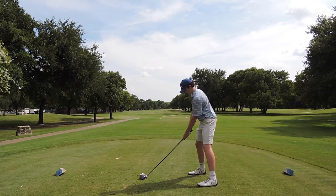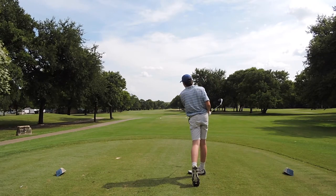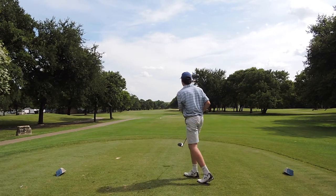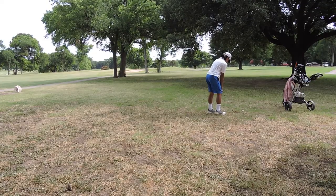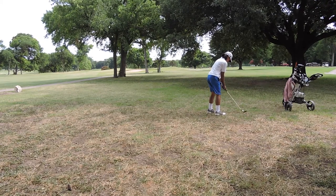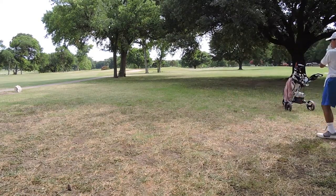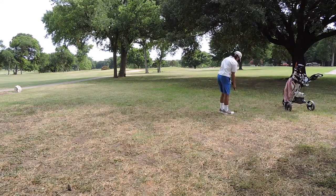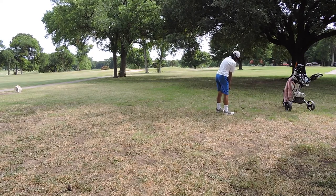9th hole, 446 yards. And he's bombed it, holy crap. All right. Xavier with a little bit of a punch, about 75 yards to the green. He's gonna have to really lift it or put it real low. He has about 75 yards to the pin.